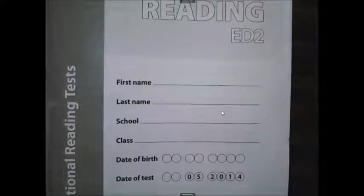yourselves. We'll look at the answers, and then you will take the papers home, and you will check the answers against the answer booklet that will be published on the school website. So you'll have plenty of opportunity to revise for the forthcoming examination.